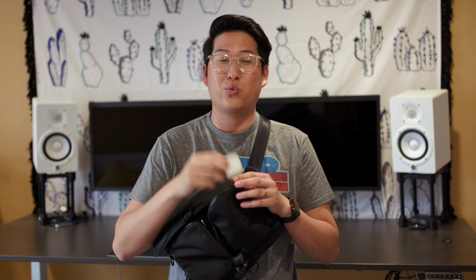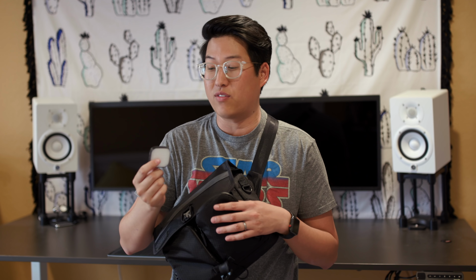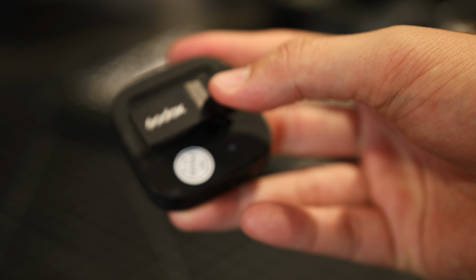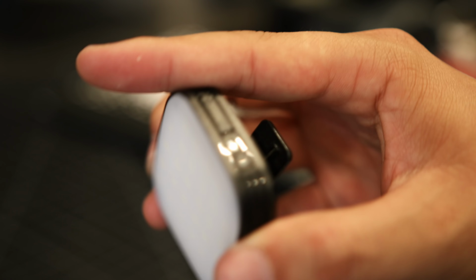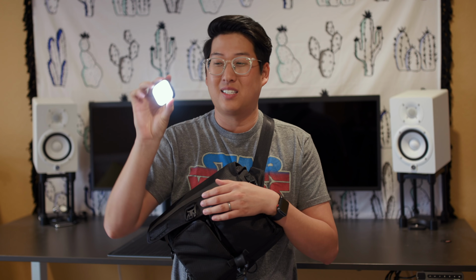Next up, we have this sweet little LED light that is amazing if you're a vlogger, or even if you're just taking photos on your phone, or even a little camera. It's got a clip on the back, it's an LED light, and it's super powerful. My favorite thing about it though is that it's rechargeable via micro USB. And there's all different modes. You can turn it brighter. It's just a super nice, tiny little light.